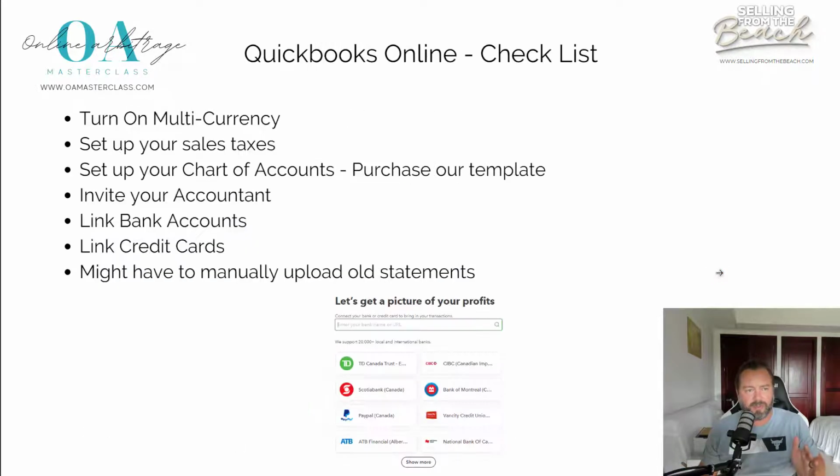So I'd sign up for QuickBooks. Then here's a few things that you're going to do. This is a bit of a checklist to go through. So turn on the multi-currency. You're going to go into settings and do that. You're going to say, turn on your multi-currency. Your home currency is whatever you're reporting in. So if you're Canadian, it's Canadian dollars. You're going to set up your sales taxes correctly. Again, that's in the settings.